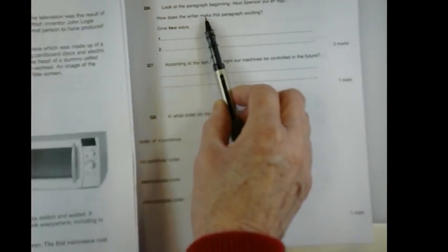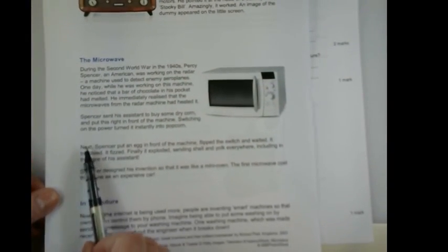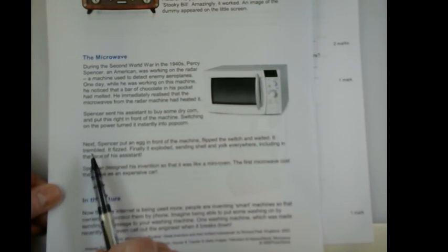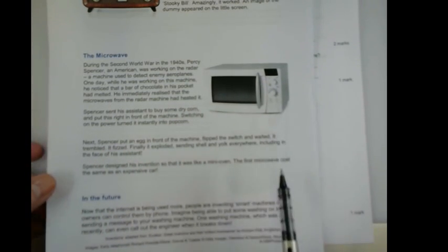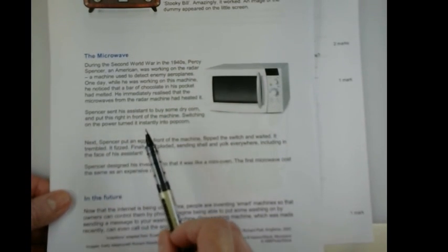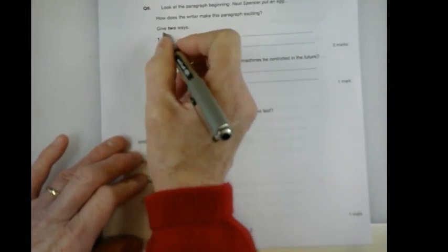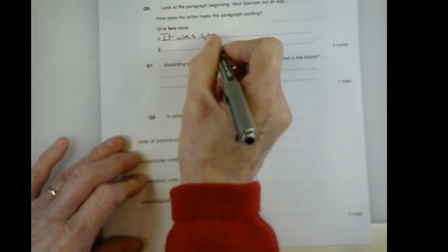So I'm now in the microwave section, and I'm looking at that paragraph, and the question says, how does the writer make this paragraph exciting? So I'm going to read it again to have a look. Next, Spencer put an egg in front of the machine, flipped the switch and waited. It trembled, it fizzed, finally exploded, sending shell and yolk everywhere. Well, I like those words, the fact that it trembled, then it fizzed, then it exploded. So I think they use some really exciting words, specific words. So my first answer about how the writer makes the paragraph exciting is that it uses specific words.